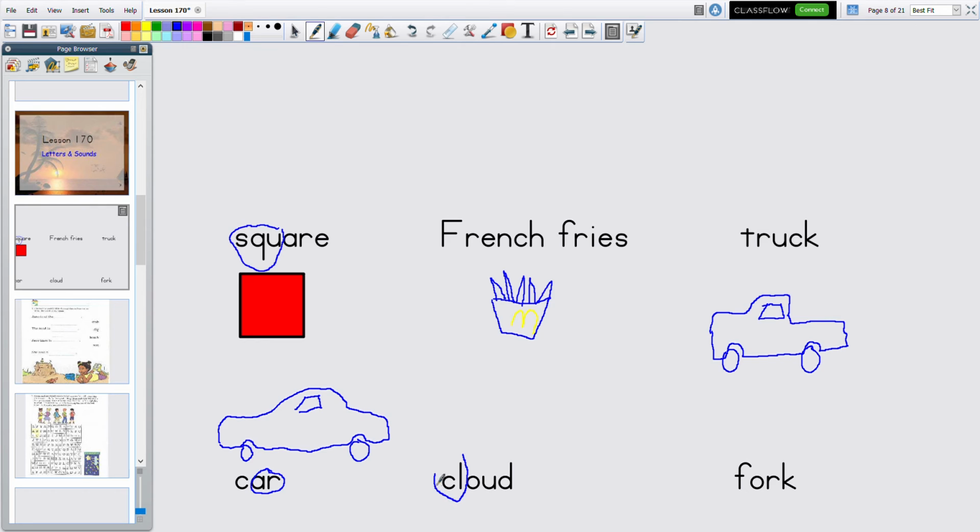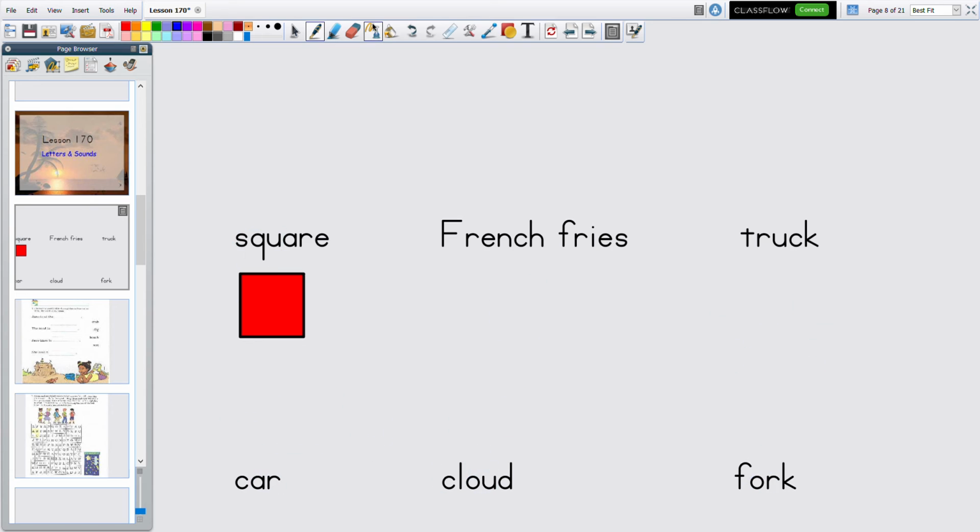Let's see. Coal. Ooh, that one's not too hard to do. Or in morning, O-R. Fork. Well, let's see. I got too many pokey things on that. So anyway, you could have fun with that. So you read those and you draw the pictures of it. My square didn't go away, so let me just see if I can make it go away too. Okay, it's gone.